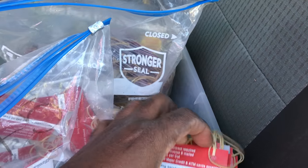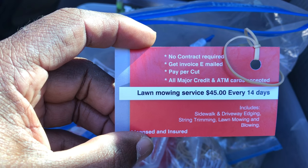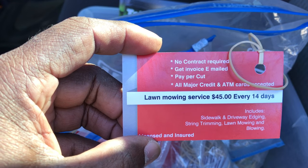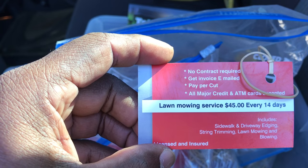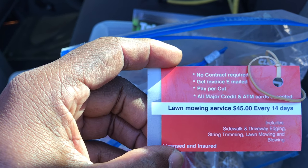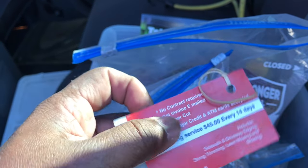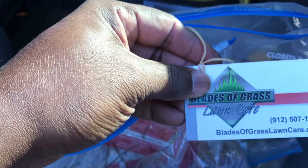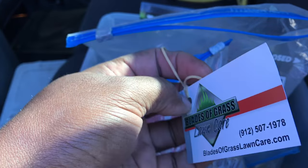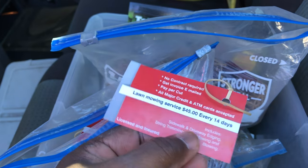All right, so let me show you what's on the back of the card. Okay, can you see it? Good. It says no contracts required, get invoice emailed, pay per cut, all major credit and ATM cards accepted, lawnmowing services, $45 every 14 days. What it includes: sidewalk and driveway edging, string trimming, lawn mowing, and blowing. We are licensed and insured. That is it. We have a little hole punch and a rubber band on it. Logo in the front, phone number. That's it, guys. And now keep in mind, it depends on what neighborhood you're in.